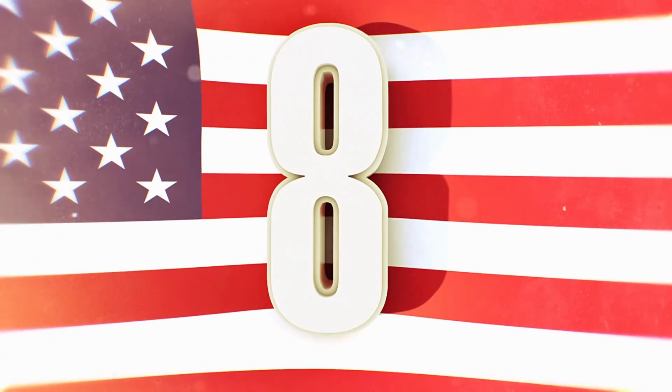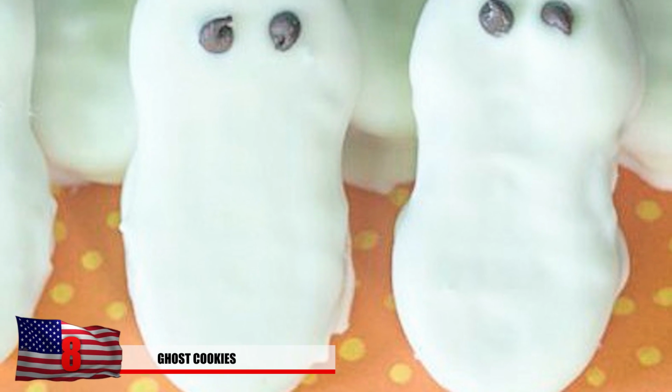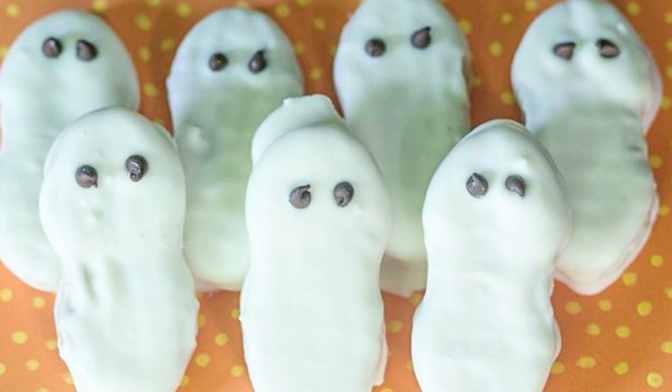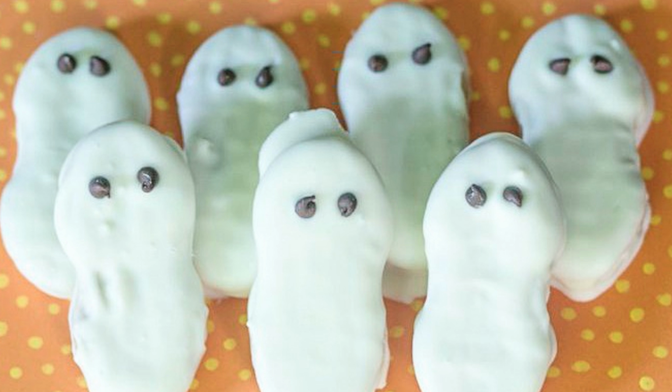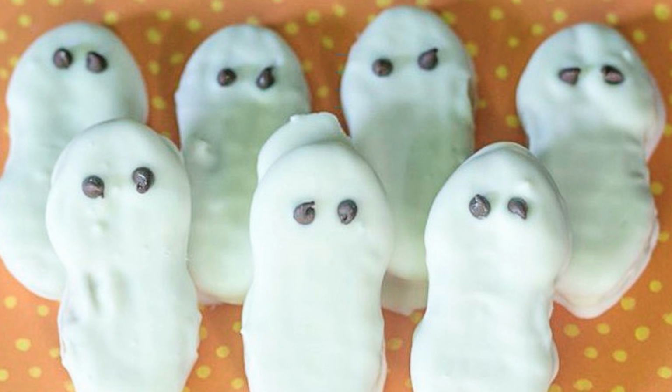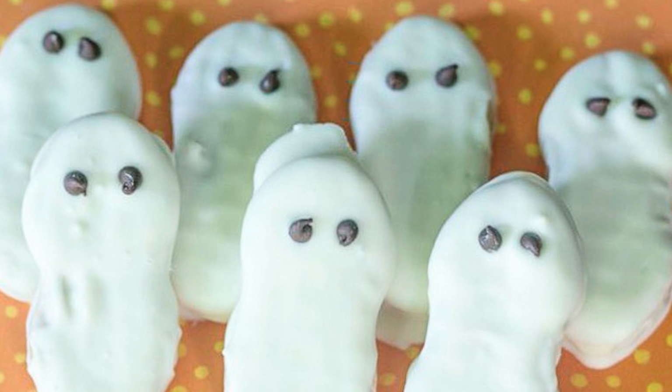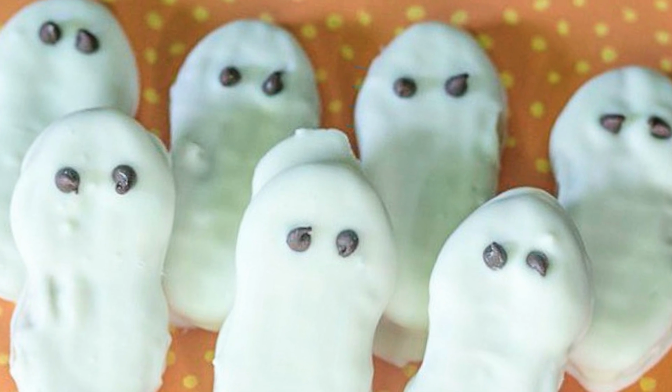Number 8. Ghost cookies. Ever notice a Nutter Butter cookie looks suspiciously similar to a ghost? Well, this makes it perfect for a spooky cookie. Get yourself some white chocolate and dip a Nutter Butter in it. Then place 2 chocolate chips for the eyes. Hopefully you won't get any ectoplasm on your Halloween costume. That stuff's hard to get out.